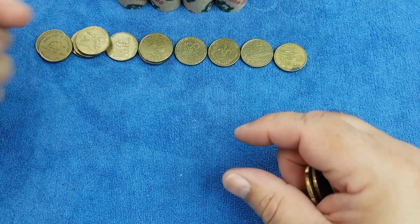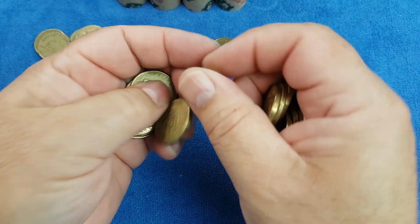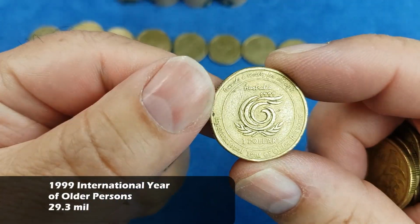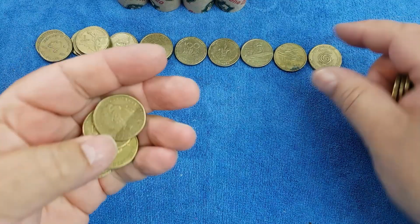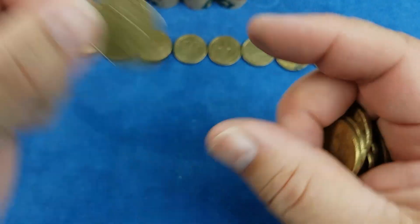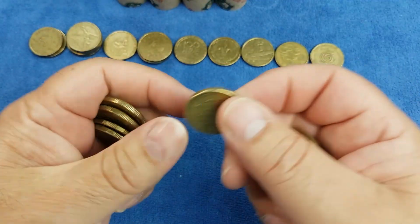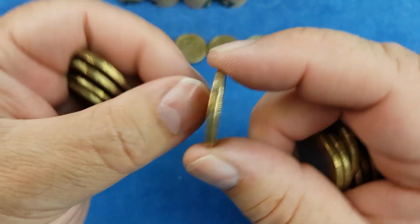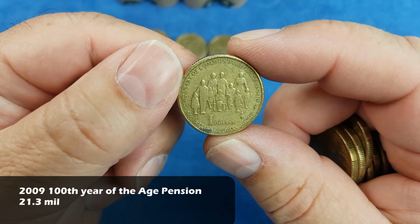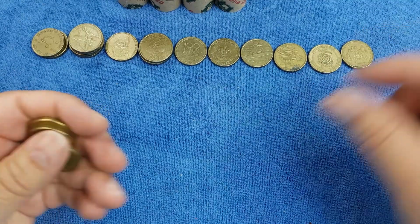Another 2001 there. And a 1999 with the International Year of Older Persons. Another dancing man. And then from 2009, it is the Commonwealth Centenary, or the Centenary of Commonwealth Age Pension. Is that going to fit? Yes, it is.